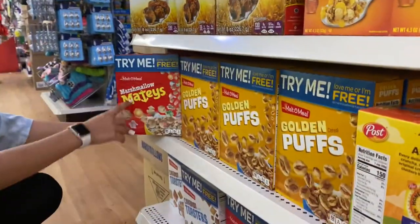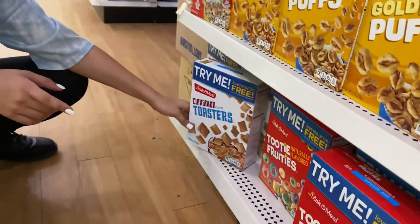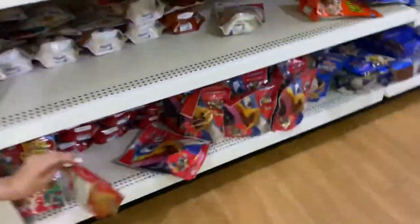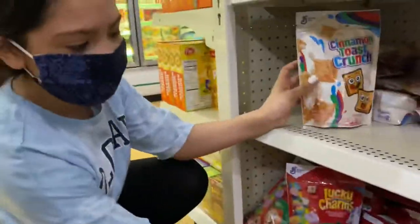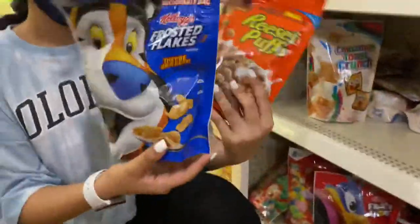They have something that is missing some of the Lucky Charms and the Golden Puffs. They have cinnamon cereal. They have something like Fruit Loops. And then here at the bottom, they have Lucky Charms. They have Cinnamon Toast Crunch packages. They have Fruit Loops. And then they have Frosted Flakes as well as Reese's Puffs cereal.